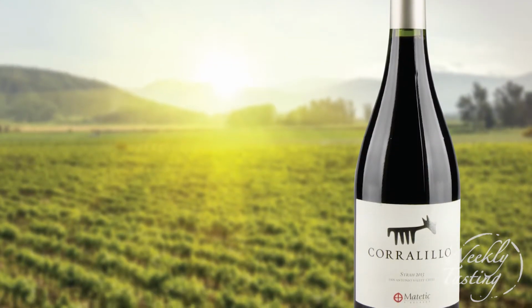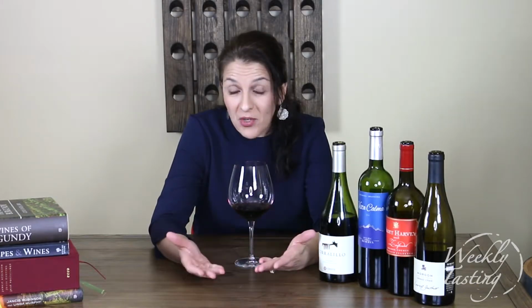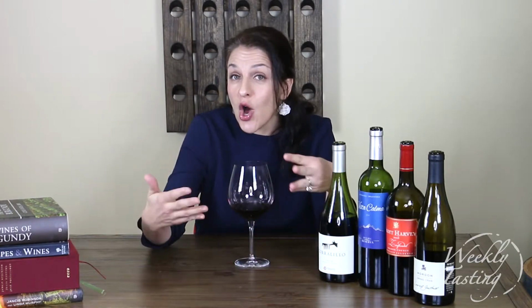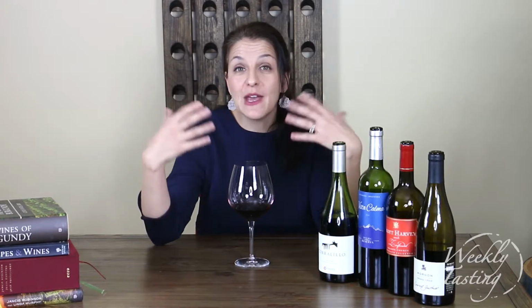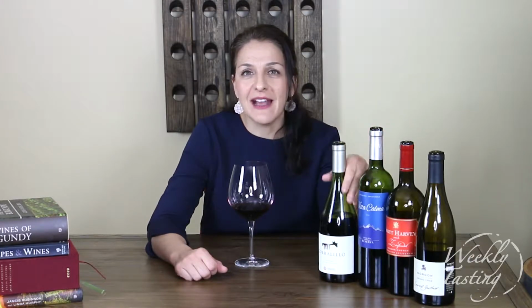When we're thinking about big, bold reds, what we really want are things that are growing in warmer climates, because that's how you get ripe grapes. You get kind of higher alcohol levels that are going to make the wine feel more cheek coating and big and full and rich. So it shouldn't be any surprise that we have one wine from one side of the Andes Mountains and one from the other.